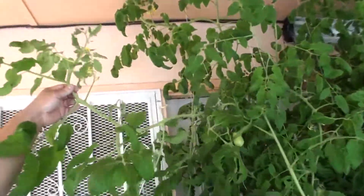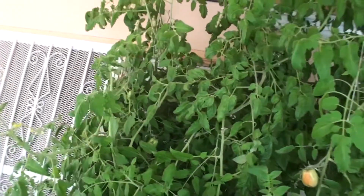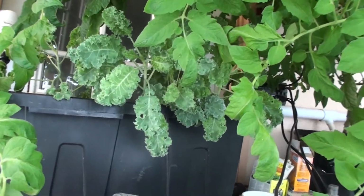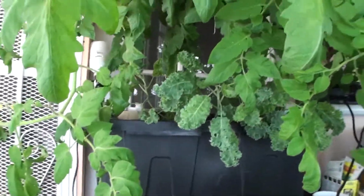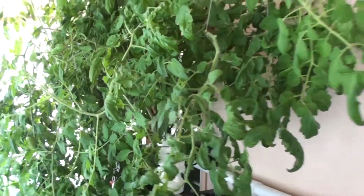I am going to try to get these suspended, because otherwise, as you can see, this thing's just falling in upon itself. It's just so massive, and I'm going to try to trim it down as well. But all the tomatoes are coming out pretty good size. But I definitely need to do something, because it's gotten so big that even my kale plants are not getting enough sunlight. So I'm going to have to change that. In fact, this plant is taking up a lot of room in this little area that I built.